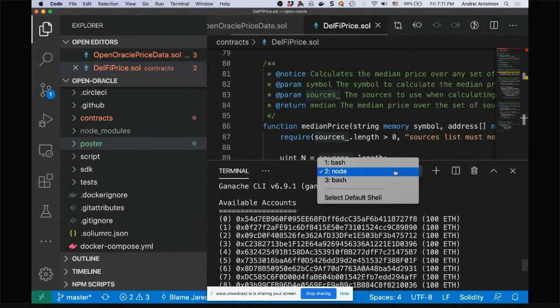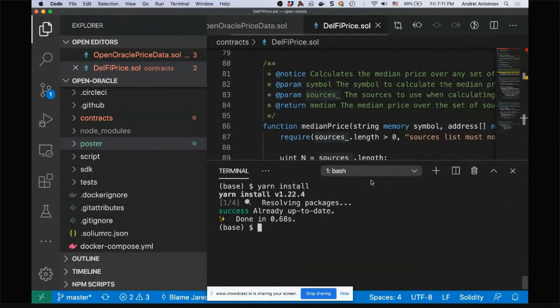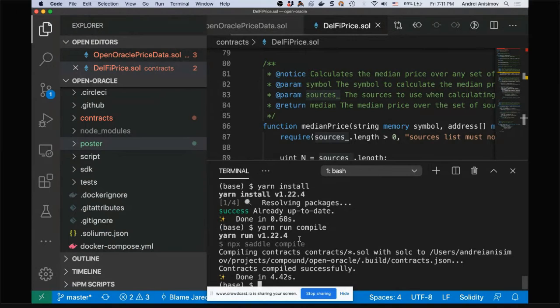So it's great. The next step is to compile our smart contracts. Just a quick note for those who have experience working with Truffle: Compound Open Oracle comes with Saddle. Saddle is a utility similar to Truffle that allows you to deploy contracts. Obviously, you can still use Truffle, but since it comes packaged with it, we're just going to use Saddle. So we're going to run compile. This will compile all of our smart contracts.